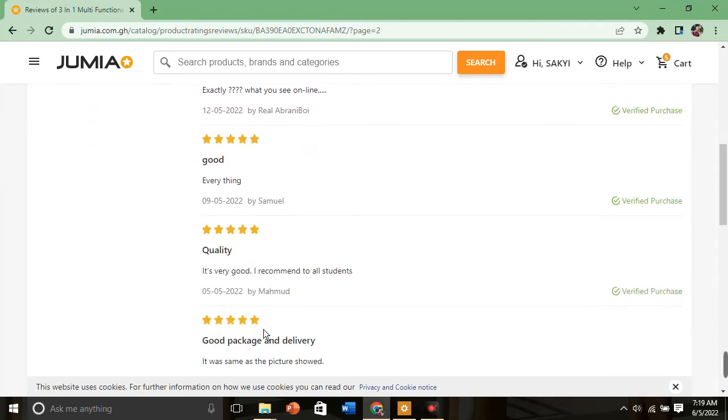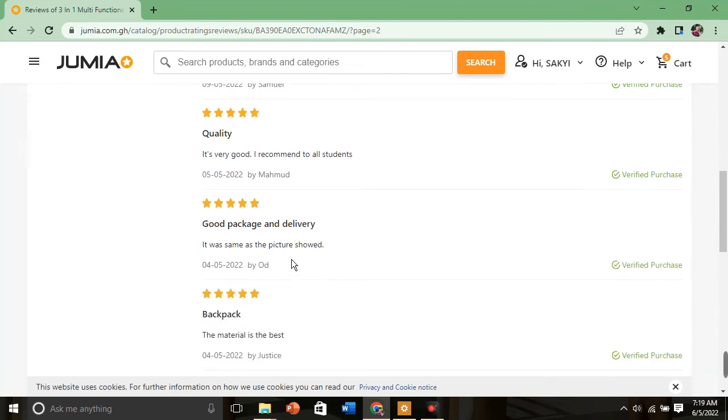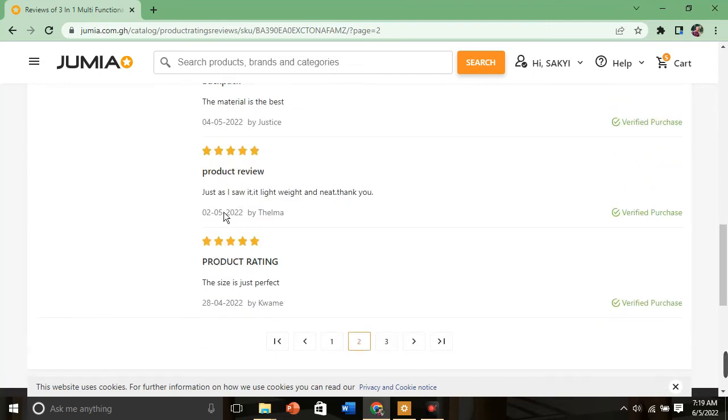"Everything is very good. I recommend it to all students." "It was the same as the picture shown. The material is the best." "Just as I saw, it is lightweight, nice. Thank you." "Size is just perfect."